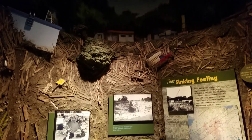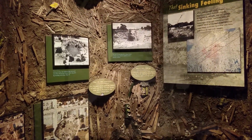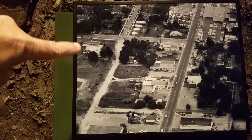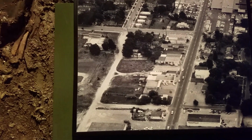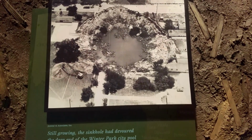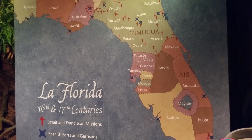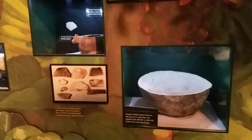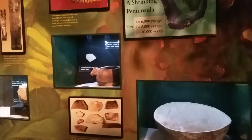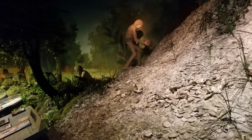Now, there was a major sinkhole in Orange County in the Winter Park area back in 1981. That's an Olympic-sized swimming pool I was pointing to, and a day later, that's what had opened up. That happened back on May 9th of 1981. Now, those are the original native peoples to Florida, and some of the things that they have been found from there, including the shell mounds that you see throughout the state.